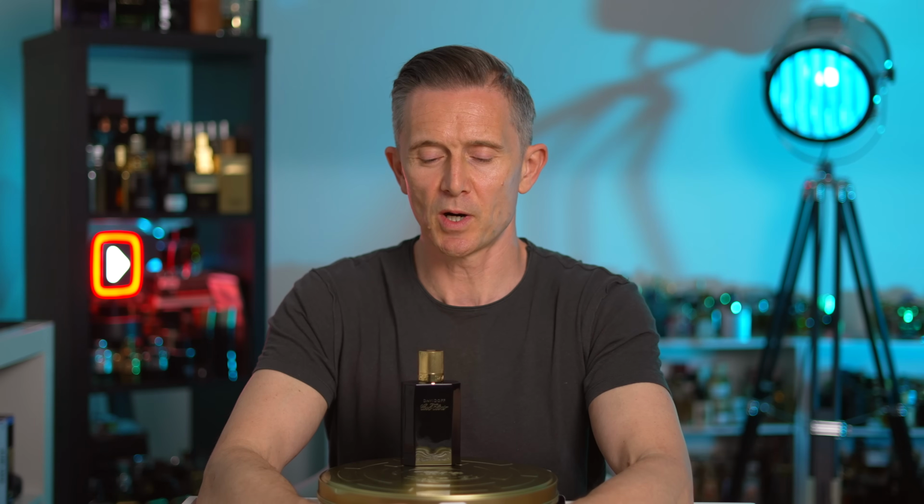If you're interested in trying this one out, it's pretty much widely available everywhere. I got mine off Amazon, but I think it's available in pretty much all high street stores that sell fragrances. So you do have a good opportunity to go out and give this a smell. What I would recommend is if you can just go into a store, spray it on your skin, go out for an hour, have a coffee, whatever, see how it works off you, and if you like it, you know what to do.